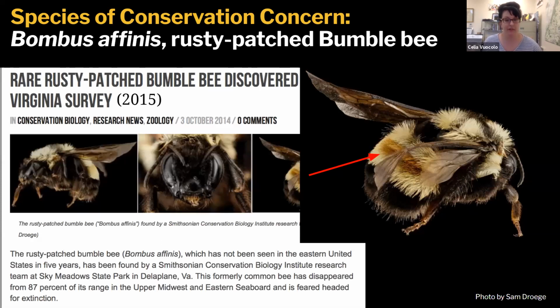Bombus affinis, the rusty patch bumblebee, was listed under the ESA about 4 years ago. This bumblebee has been lost from almost 90% of its range over the last 20 years, which has caused serious concern. Four citizen scientists from the Smithsonian Conservation Biology Institute encountered one at Sky Meadow State Park in Fauquier County in 2015. It was thought completely extirpated from the mid-Atlantic.